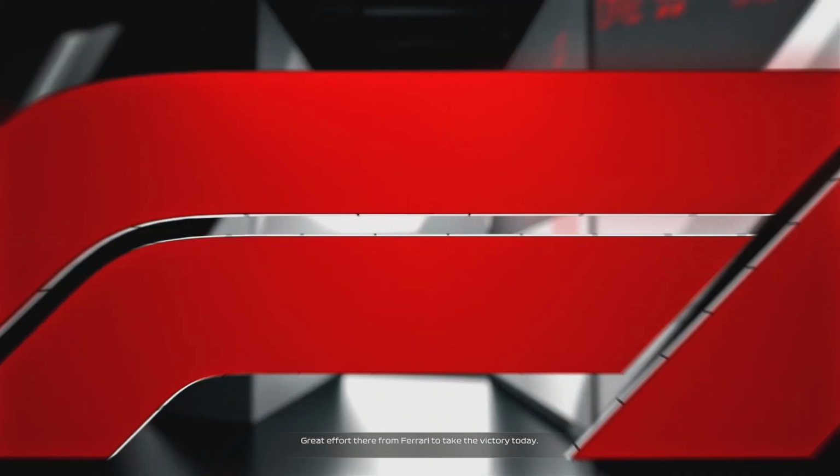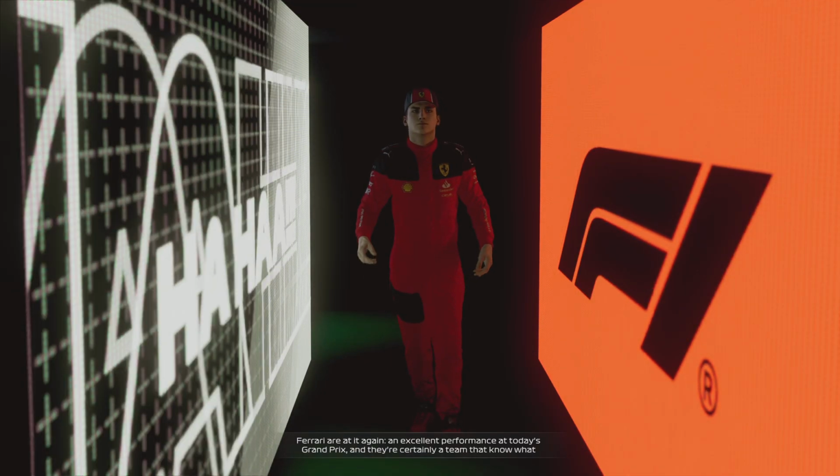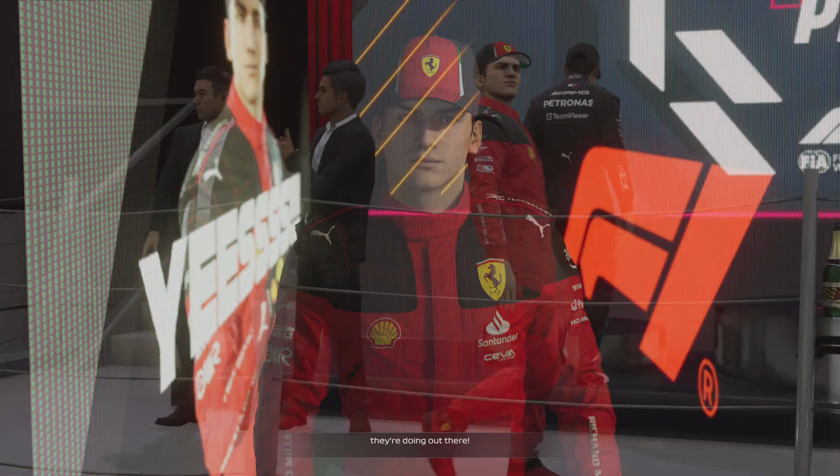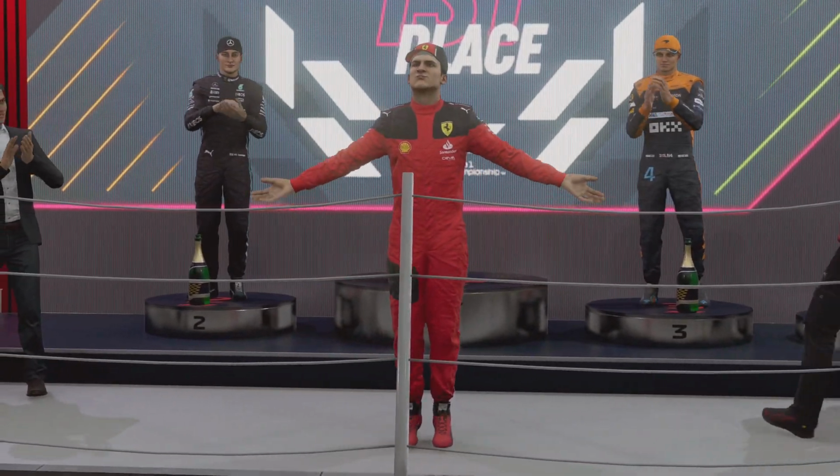And here's our winner, pulling their Ferrari. Ferrari are at it again. An excellent performance at today's Grand Prix, and they're certainly a team that know what they're doing out there.